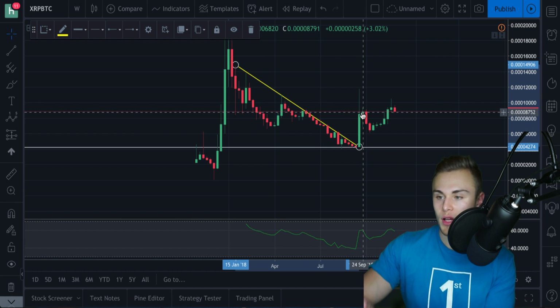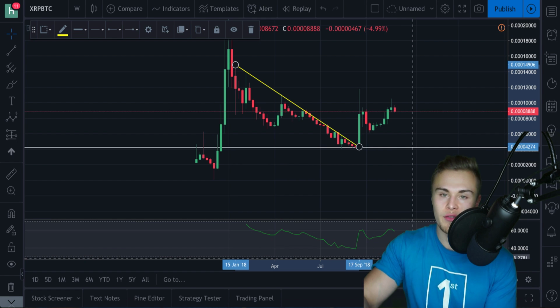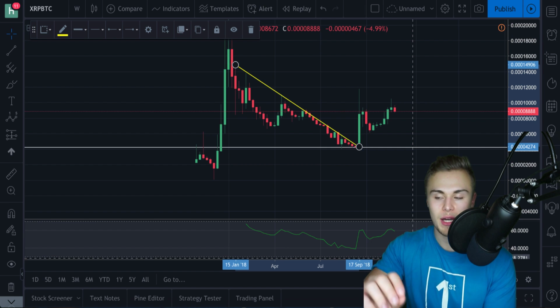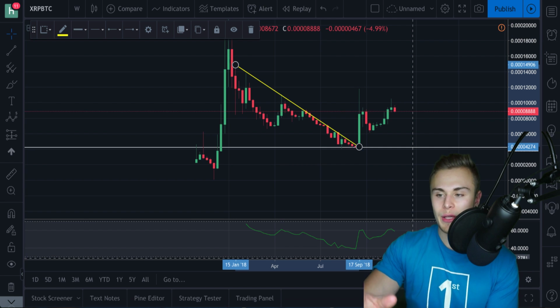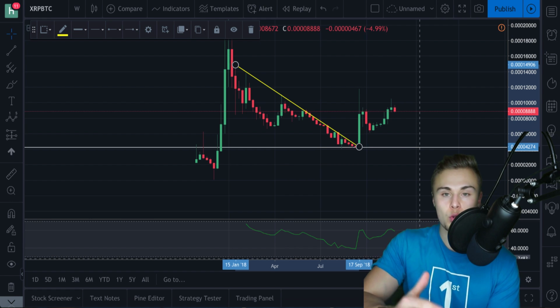So there are breaks to the upside in descending triangles. It is very possible. Interesting to note that XRP is nowhere near oversold on its weekly. So that's another thing to take note of. BTC and LTC were extremely close to becoming oversold on their weekly. XRP does not look like that. So XRP can go either way as of right now. It's in an okay position, it's kind of fair, while Litecoin and Bitcoin, I do think, have much more potential to move up at a much quicker rate than XRP.